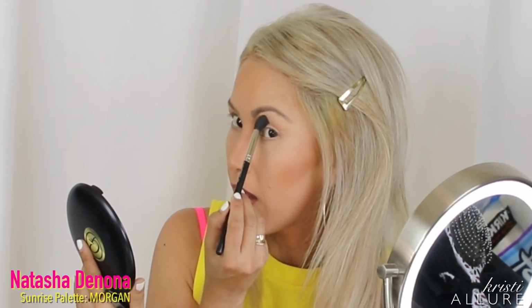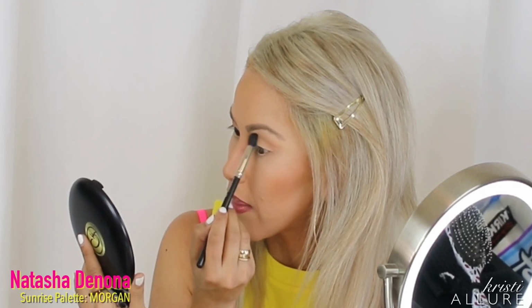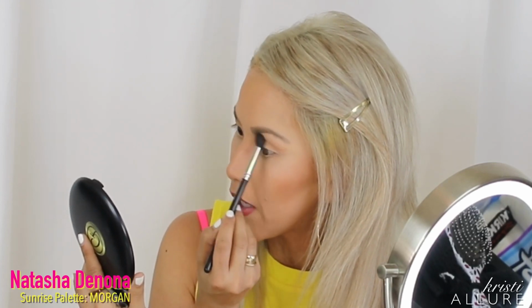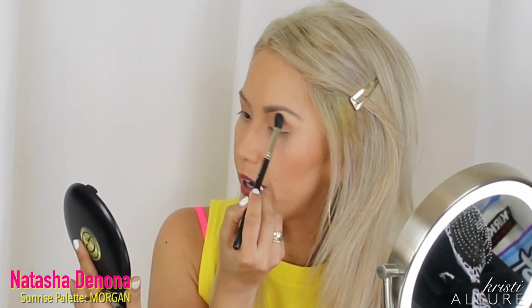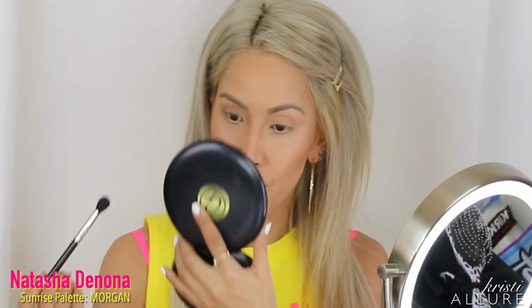I'm trying to do it so that you guys can see me. So again, I'm just laying down the transition shade right there. Just like that. Just really simple. I'm bringing it almost into my nose contour right there.